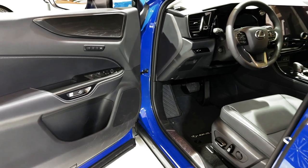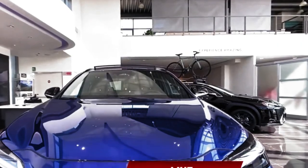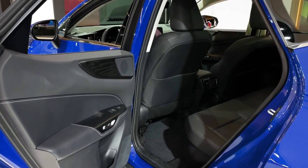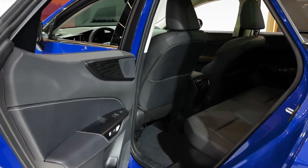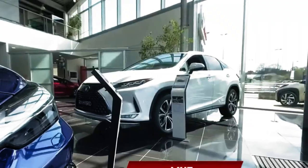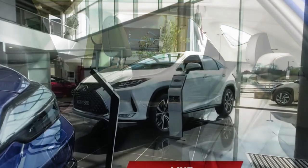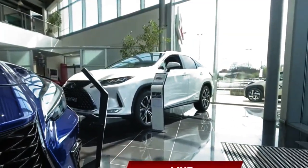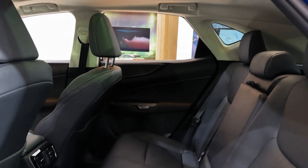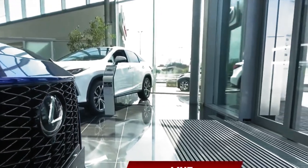Canadian pricing. There are no less than 15 model and trim combinations of the NX, starting with the $47,950 NX250 Signature. The six versions of the NX350 start with the $55,950 Luxury and top out with the F Sport 3, $65,450. There are five versions of the NX350H, ranging from the $50,450 Signature to the Executive, $66,000.